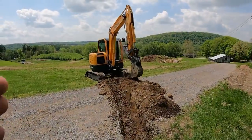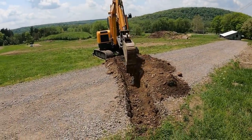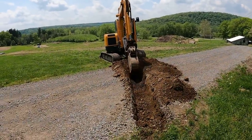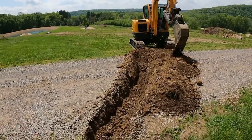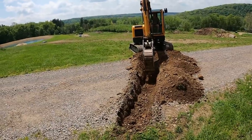So Brutus is a powerful tractor and it's got a lot of good traction, but it can't do anything against a gravel driveway. So Adam's just ripping through so that we can get a little depth below the driveway. I like to bury the wire deep enough that the frost won't heave it out of the ground. So if it's 6, 8, even 10 inches in, I'm perfectly fine with that.